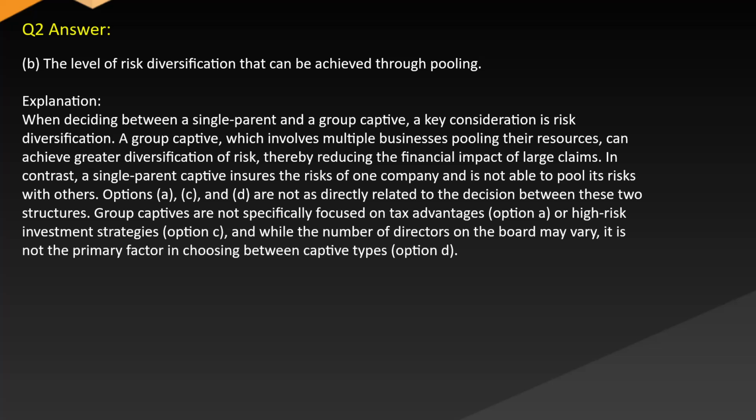Answer: B. The level of risk diversification that can be achieved through pooling. Explanation: When deciding between a single parent and a group captive, a key consideration is risk diversification. A group captive, which involves multiple businesses pooling their resources, can achieve greater diversification of risk, thereby reducing the financial impact of large claims. In contrast, a single parent captive insures the risks of one company and is not able to pool its risks with others.